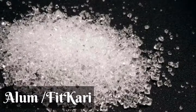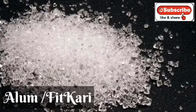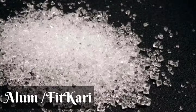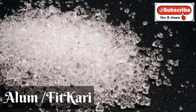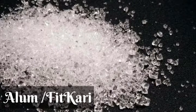To use for skin tightening, take a piece of alum and wet it in water and rub it on your damp face for a few seconds, twice or thrice weekly. Wash your face in water and then apply moisturizer. Many use alum for vaginal tightening, but I would highly suggest not to, as it will cause intense irritation.